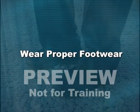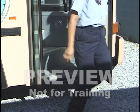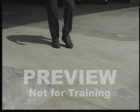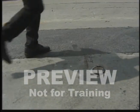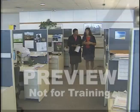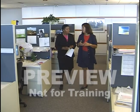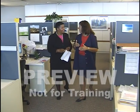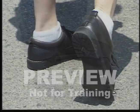Wear proper footwear. Wearing the appropriate footwear is an important part of your job. Just as vehicles must have appropriate tires for road conditions, you too must wear shoes that are right for your job. In office areas, it's a good idea to wear non-skid, flat-soled shoes with closed toes and heels that are of sturdy construction. Heels should be no more than 1 inch high.